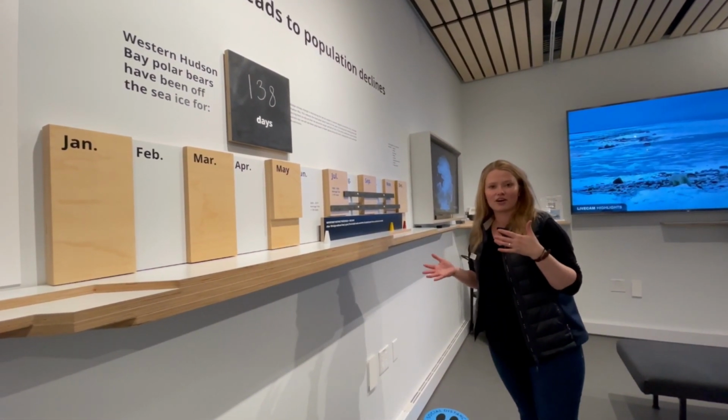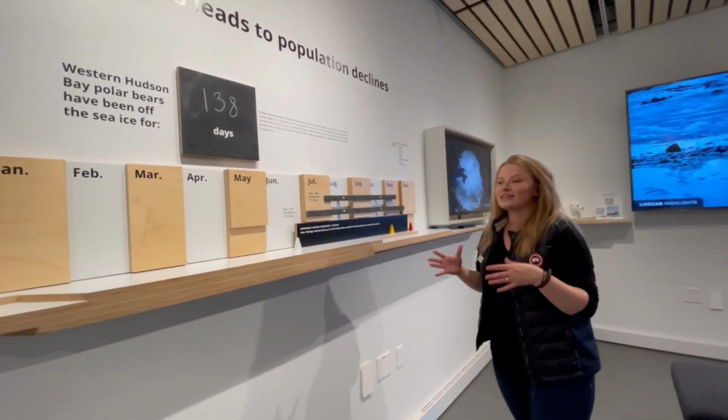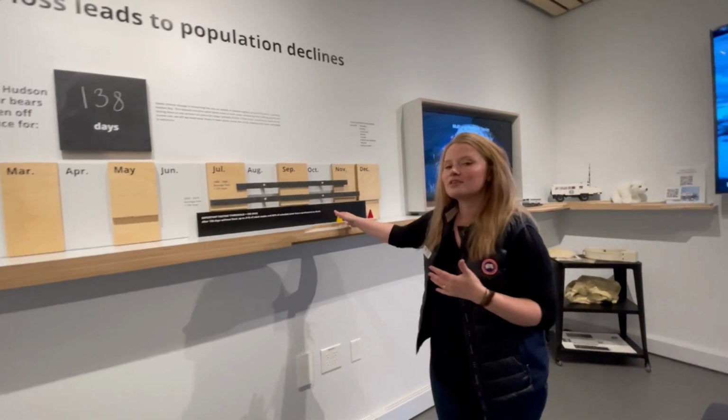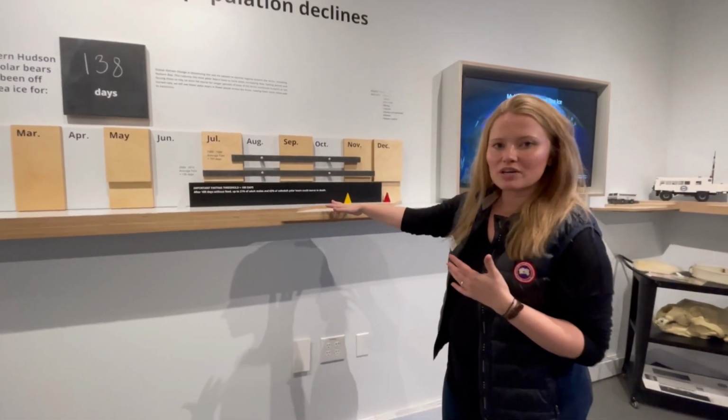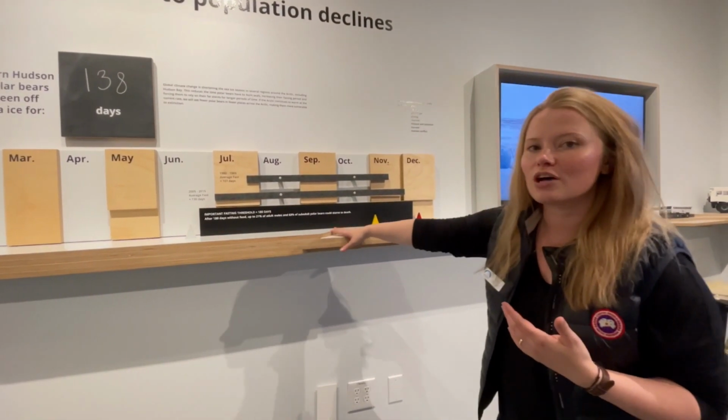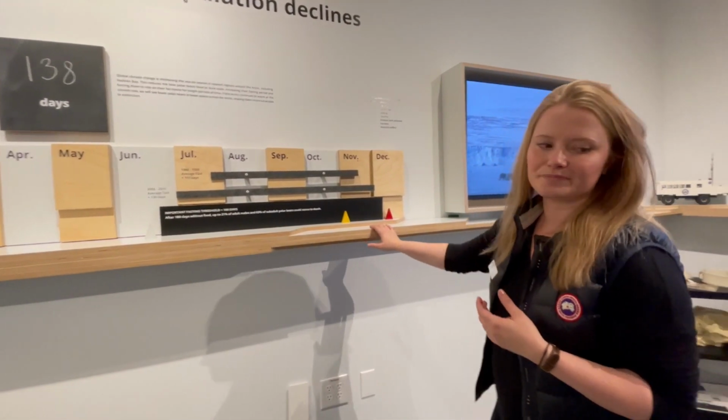In this area of the Arctic, they come on land in the summer. That's why they're here in the fall right now and how we can watch them. But pretty soon, the Arctic sea ice will freeze up on Hudson Bay and the polar bears will leave. This chart is helping us count how long polar bears have been on land for.